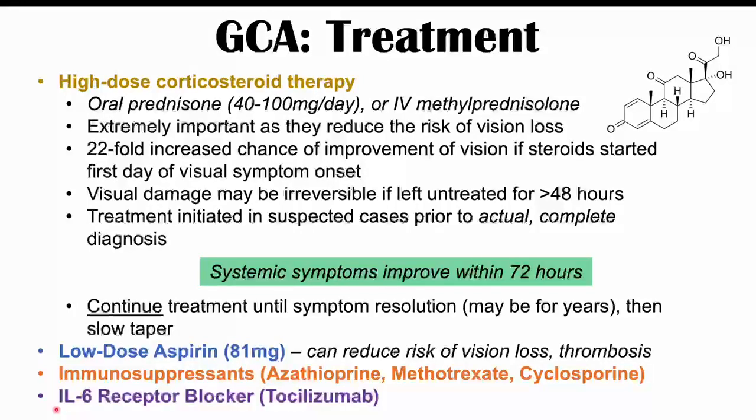And then the last treatment I want to mention here is a potential newer treatment known as an interleukin-6 receptor blocker, which is tocilizumab. So we didn't mention this with regards to the pathophysiology of this condition, but interleukin-6 seems to play a role in the pathophysiology. We did mention this briefly when we talked about the diagnosis, when we said that we can see higher levels of interleukin-6. So that's why we may see some newer treatments for this condition involving IL-6 receptor blockers like tocilizumab. So I want to mention that here as well.